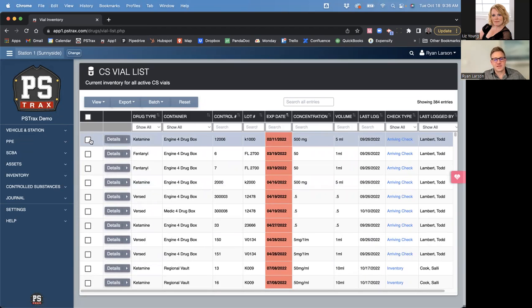So like for this first vial as an example, I can see that Todd did an arriving check on it on September 26th, and that was the last time that particular vial was verified. I'm going to open up the details page and show you that in a second.